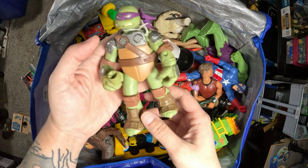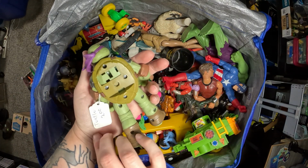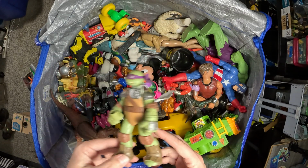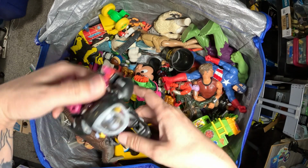We've got another Ninja Turtle. This one's definitely more modern. He's got wheels on his feet. Missing something off his back, but I grabbed any Ninja Turtle I saw that wasn't completely destroyed or broken.